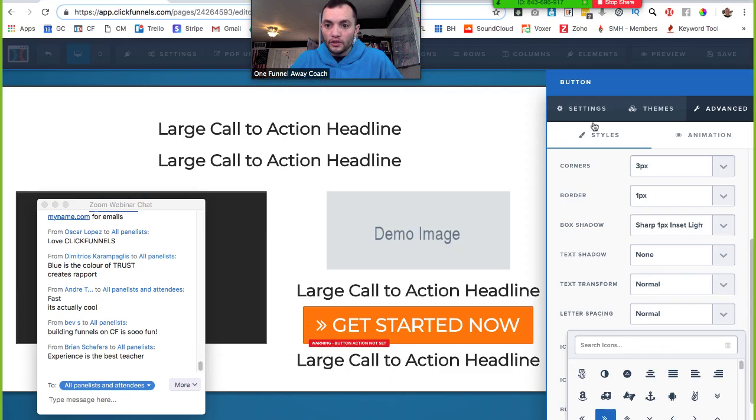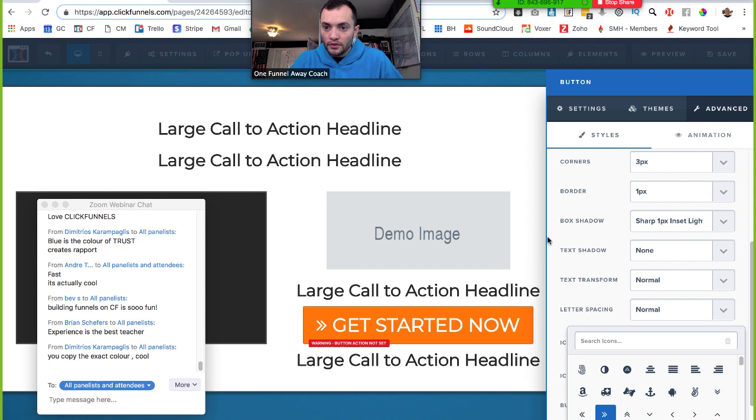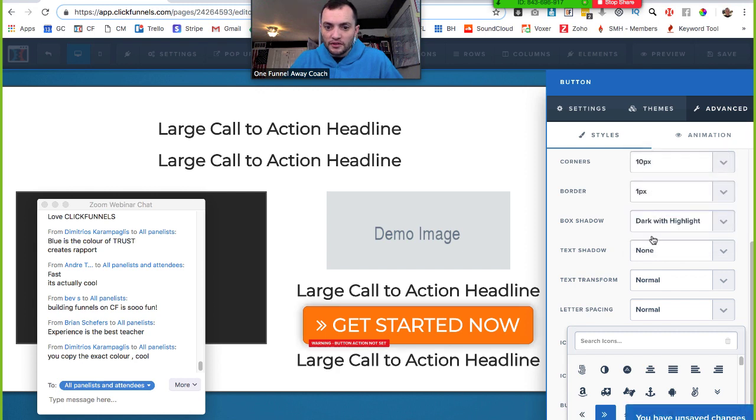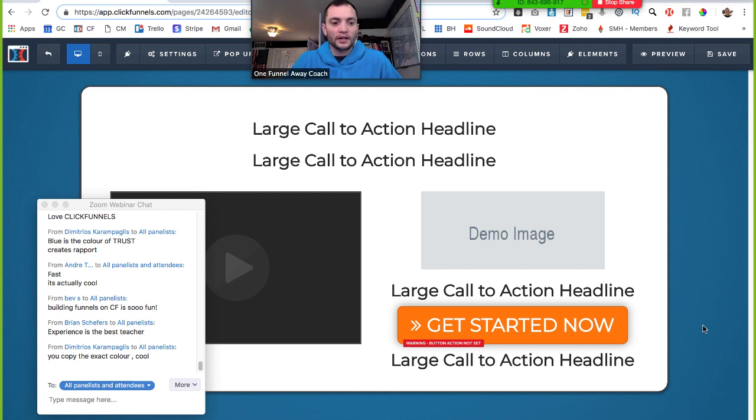Now he's got a little bit of a corner and rounding to that as well. So let's go to corners. Got a little bit more, maybe a little more. 10. Yeah. There we go. A little box shadow. Maybe a little dark. Yeah. Kind of pops it out a little more. Want to get some button there.